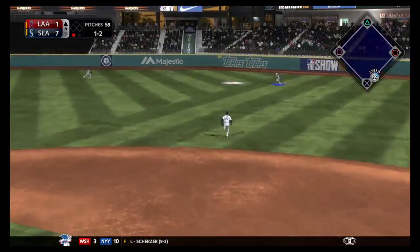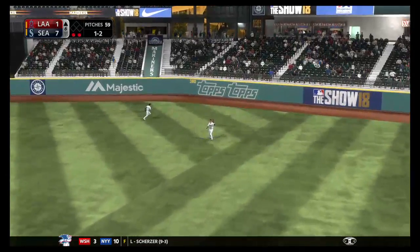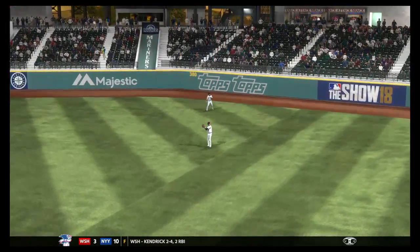Lofted in the air out toward right center. Calling for it, Zobrist. He hauls it in without any trouble, and there are 2 away.